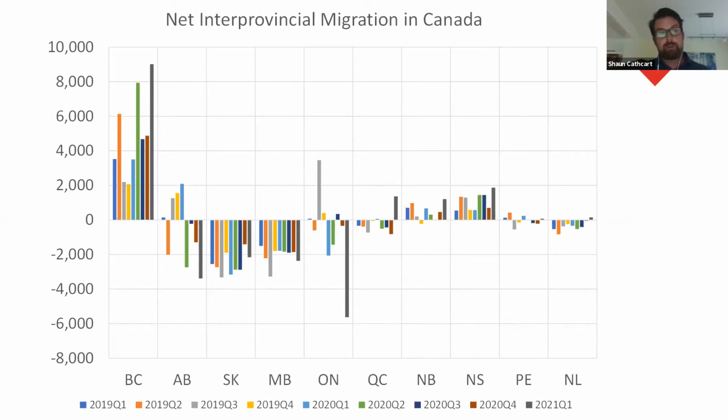And then there's also the immigration piece, which has been massively important, not paid attention to enough in the last 5 years in terms of how we got to where we are. And there's some news on that front too. But I'll start just with this. It's kind of a messy chart, but I'll show you what you need to see. Net interprovincial migration in Canada. So by province, who's losing, who's gaining. This starts in Q1 of 2019, because I wanted to capture before COVID, right up until Q1 of 2021.